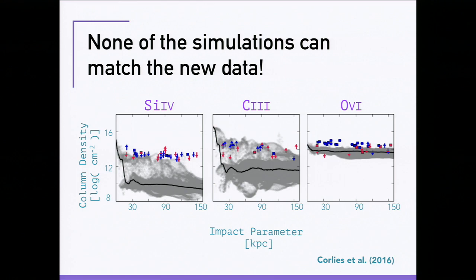It depends on if you're a pessimist or an optimist. So these are three different ions now that correspond to different temperatures. Again, oxygen 6 is the hottest, this one's the coolest, and this one's sort of in between the two of them. So this is just more of a quantitative way of looking at the previous slide.